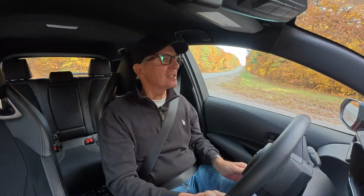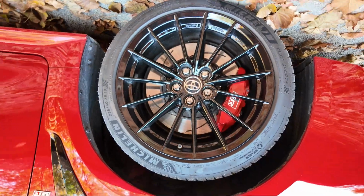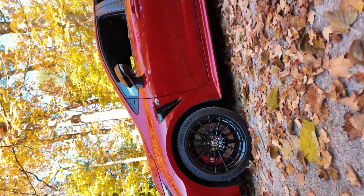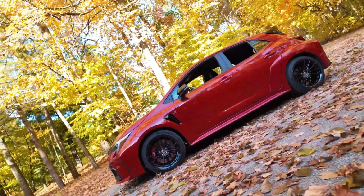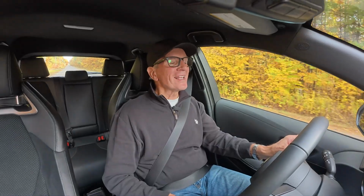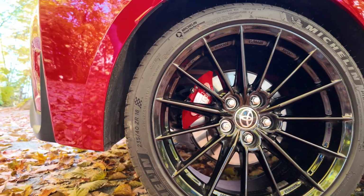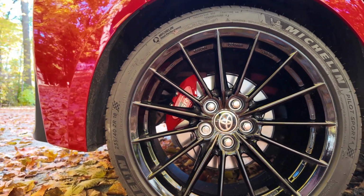But for some reason, those brakes produce massive amount of brake dust. And I mean, I've never seen so much brake dust in all the vehicles that I've driven over the years. And well, I mean, maybe that's why the only wheels that come with it from Toyota are black. So you don't notice it so much. Together with that body rigidity, the all-wheel drive system, those brakes, and these Michelin Pilot Sport 4 high-performance tires, this thing attacks twisty roads like a true sports car.